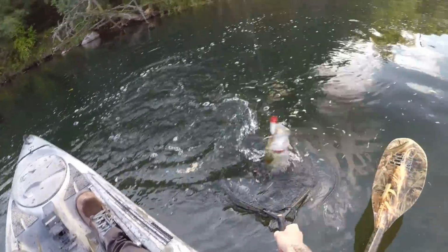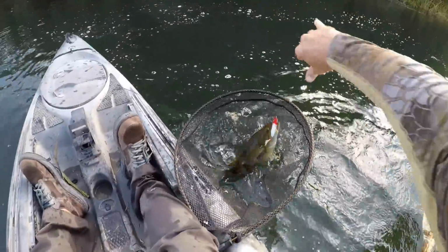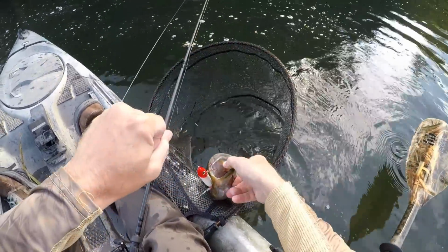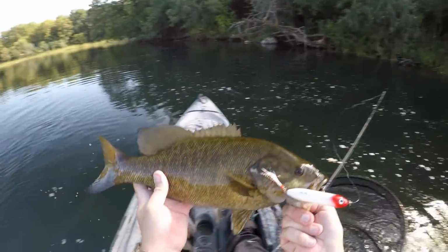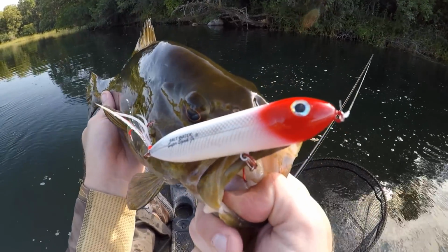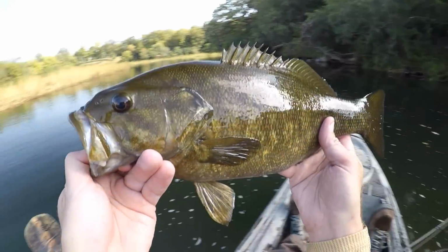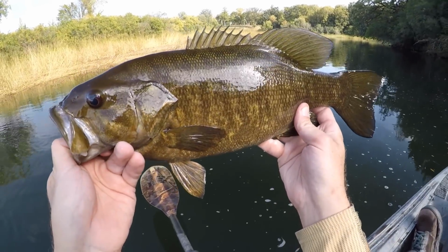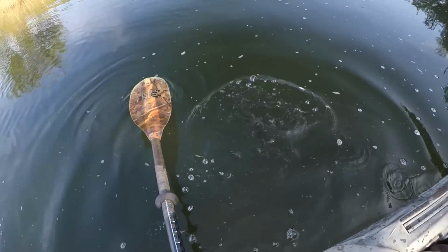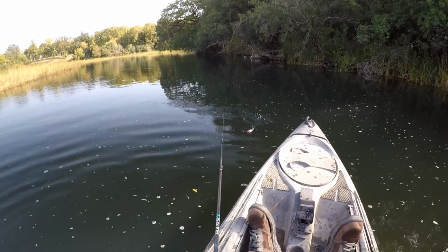Now these ones this size, I prefer to get into my net. Hey, you stay in there. Look at that beauty of a smallmouth on that Super Spook Jr. There we go. Another quality fish on topwater. Not sure if that's the same one that missed it the first time, but I think we better toss that spook back over there.